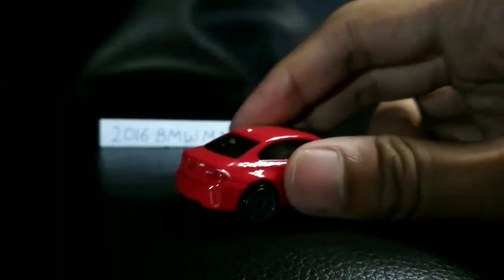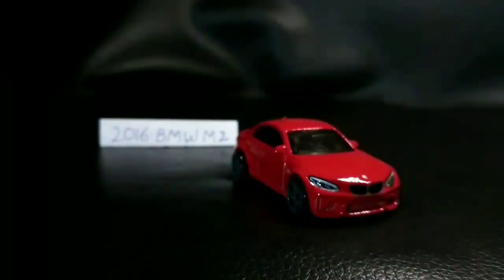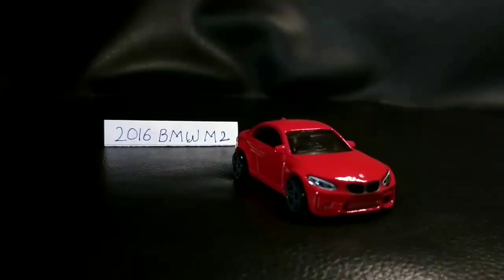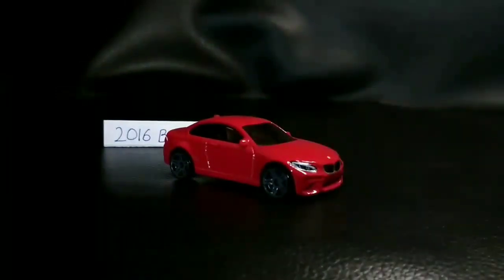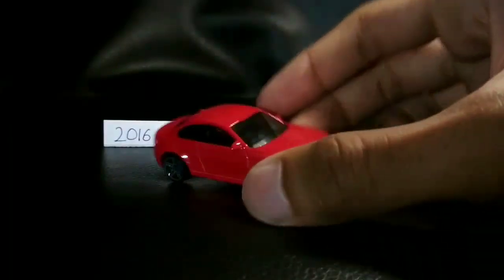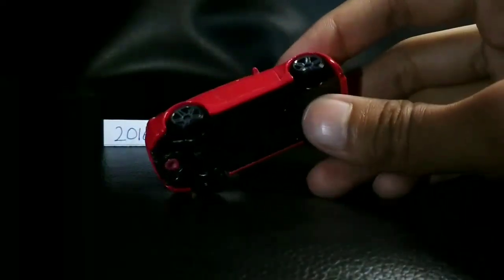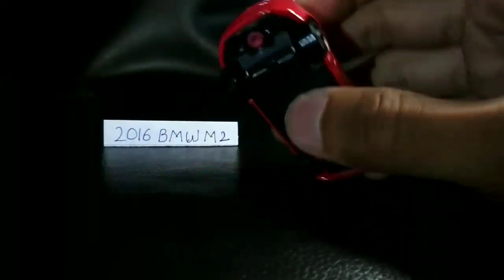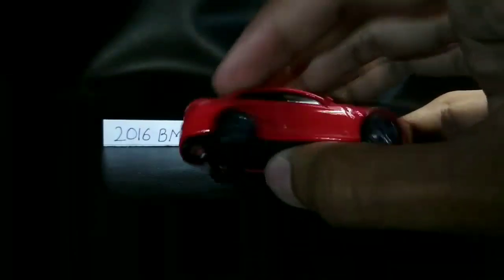It's kind of good detailing, except for the wheels. The wheels look kind of awkward on this car because they're gray. It's not a perfect car type wheel. But this car is seriously awesome, guys. You can see the black interior, the black bottom, and of course the exhaust. Damn, that looks so cool.